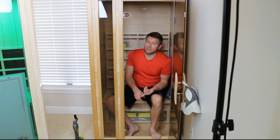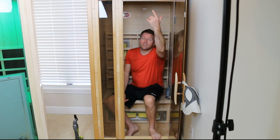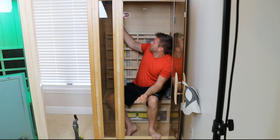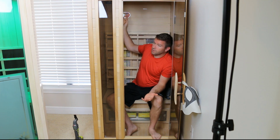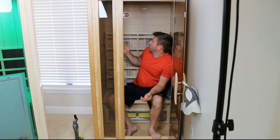The build quality sucks. It's a piece of shit. It's made thin, it's got plywood, the roof was broken, the screws were stripped out. The control panel on this TheraSauna Classic, I don't know if the more expensive one is better, but this control panel is the worst sauna control panel I've ever used. Out of all the infrared saunas I've ever used, this is the worst one. It's cumbersome as hell. I hate it.